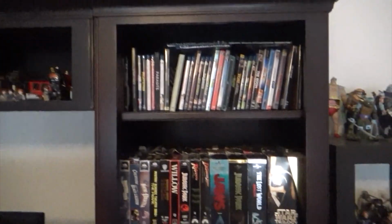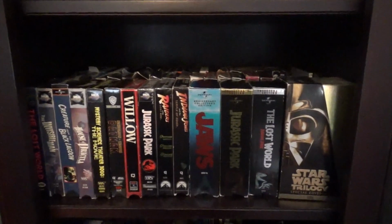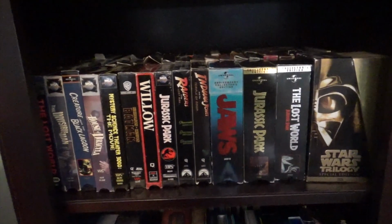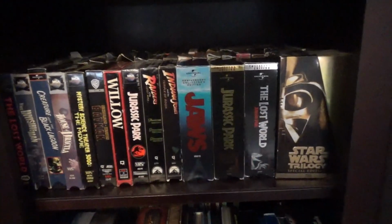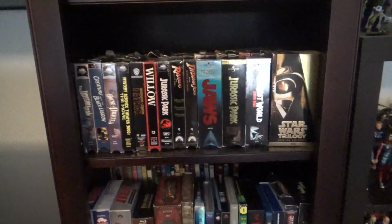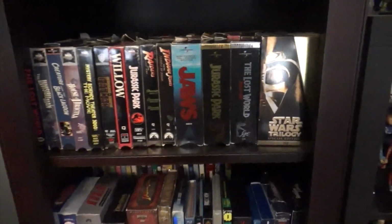I have a new shelf to show off. I don't know how long it's going to last here, but this is the VHS shelf. I was basically inspired by my good friend Tag Movie Reviews, and some of these VHS tapes he gave to me, some of them, or at least one of them, another friend gave to me, and some of them are also childhood memories. And I've gotten some VHS tapes over the years.